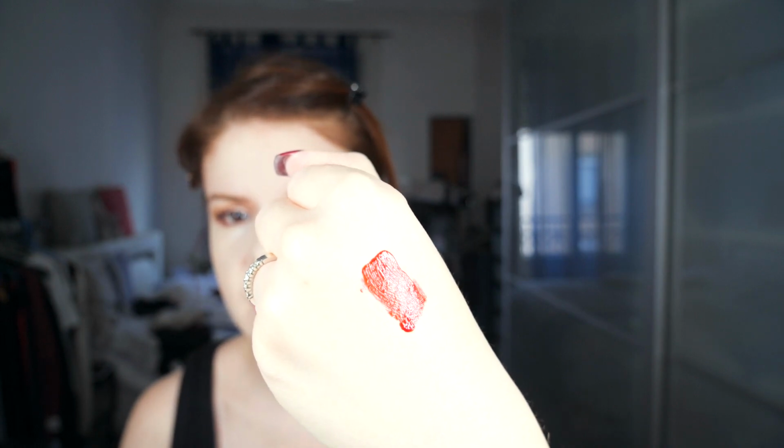Oh, look at this one, guys. That's so sleek. Like, really. Wow, this is a really red one. Let's see. This is creamy. I love that. Look at this. This is a really creamy red. And there is a smell, a really strong one.